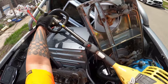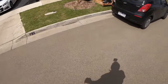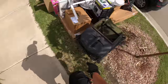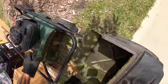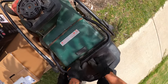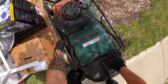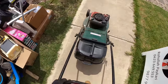Scrappers. Here we are at the next. Old mate just came out and gave me this whippersnipper. Check this out, bro. This is an old school. Looks like a Masport, maybe? This looks like a Masport catch. Does it? No, it doesn't. Oh, yes, it does. Okay. Let's go.